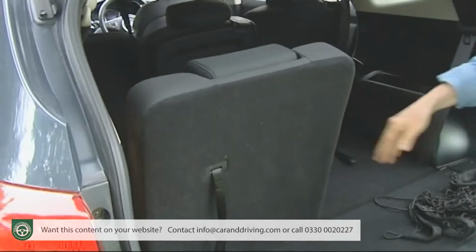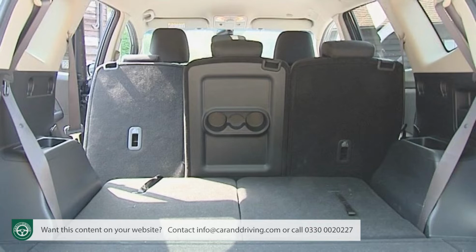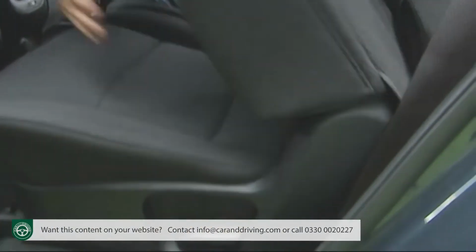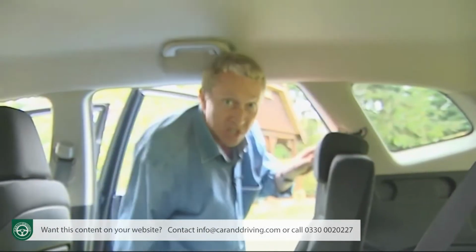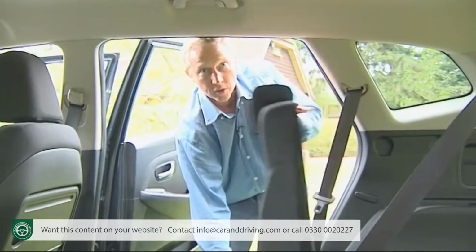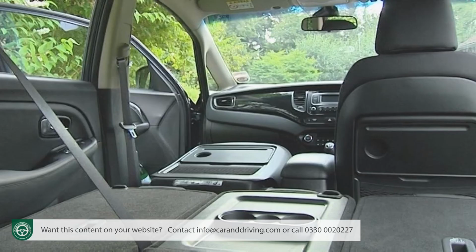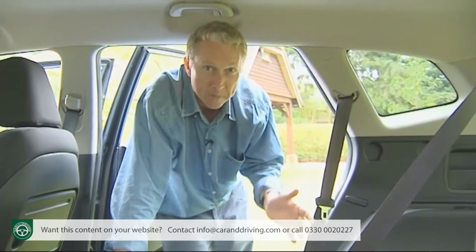Of course, most of the time, owners won't be using the third row seating, and with these two chairs folded into the floor, there's 492 litres of space on offer below the window line, 17.1 litres more than before. Push forward the second row and you get a usefully flat floor and up to 1,650 litres of total space. Not quite as much as some rivals can offer, it's true, but enough for most people's needs, especially since the front passenger seat can be folded in half to accommodate long items like surfboards and bicycles.